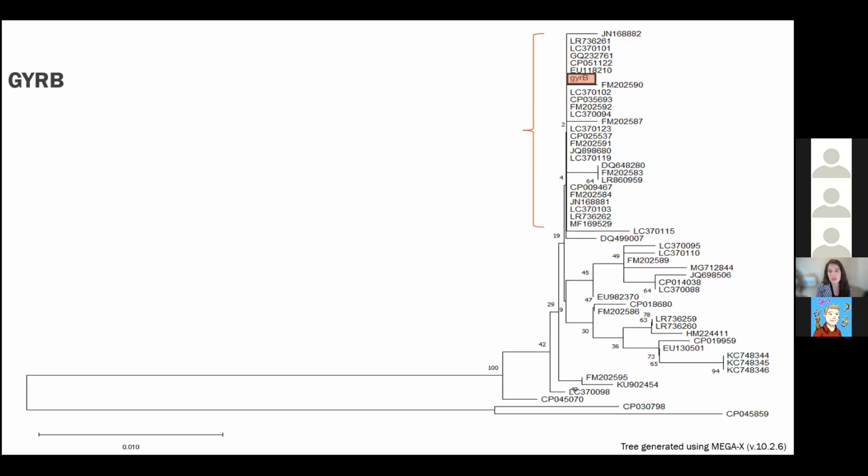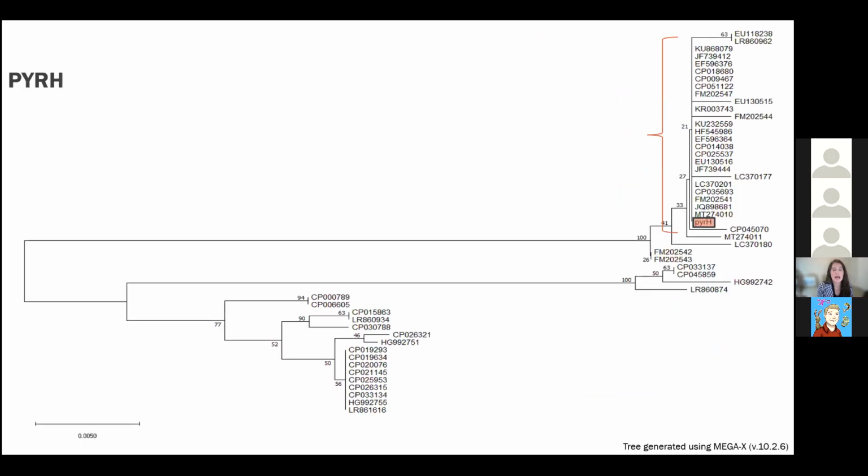I focused on a few of the loci just to be able to say what animals they are, but it did go into that area. So for locus LC370107, Vibrio was found in the farmed amberjack, and in locus GQ232761, it was in the oceanic whitetip. And then also in EU118210, it was isolated from nature. So in all of these cases, there are a couple of different species that are representative, and I wasn't able to find every species that is listed here because some of this data is unpublished, so it's kind of hard to look into it. But that was just for gyrase B, nothing too unique, pretty normal.